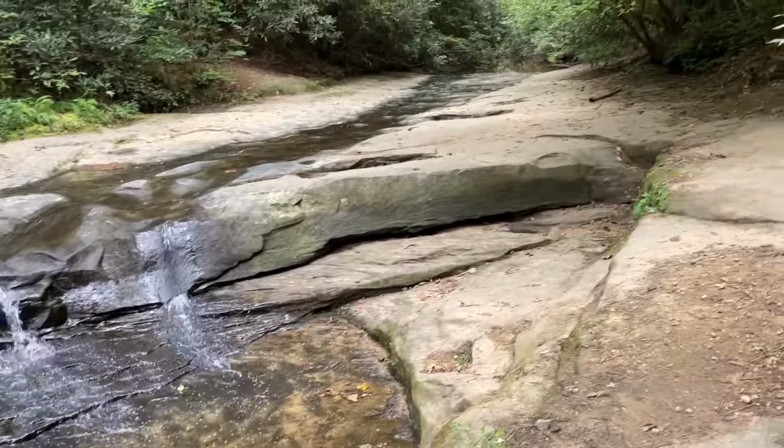Finishing the loop. So that arch and waterfall is at about the midway point on the loop. Really nice hike. Climbing up on the way back.